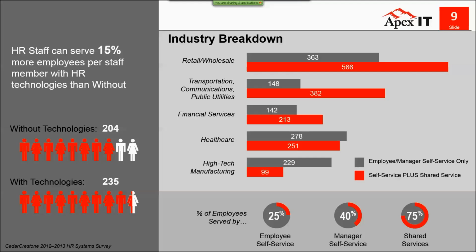If you look at the retail wholesale, the gray bar, if you have the employee and manager self-service only, you can see that they're at about 363. But when you add, in addition to that, manager self-service and the other shared service tools that I mentioned, that bumps it up pretty significantly. So that's the retail wholesale industry breakdown.